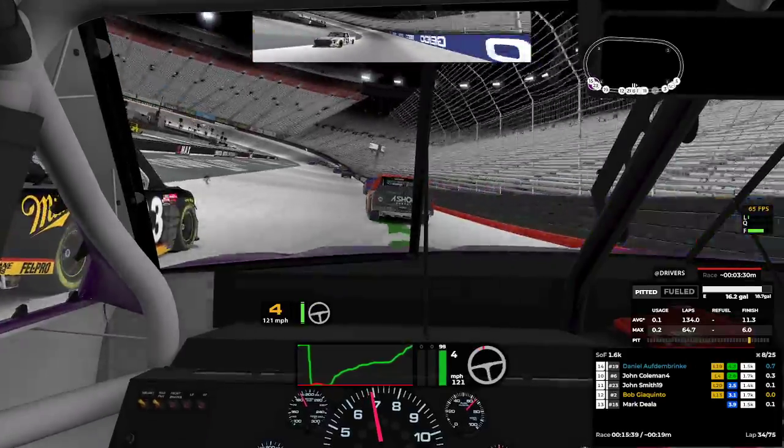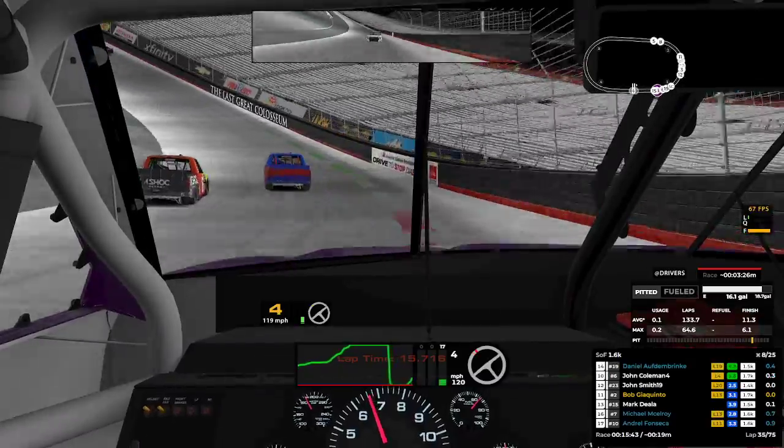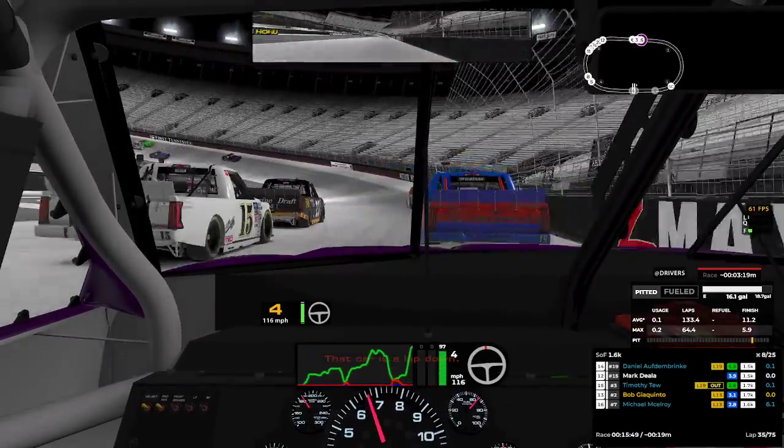There's a car exiting the pit. We've got a car low. Slow car down low. 15.716. Stay high. Hold your line. Clear low. Dang it. Car on the inside. That car is clear inside.